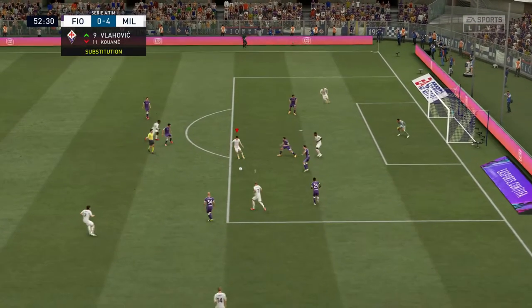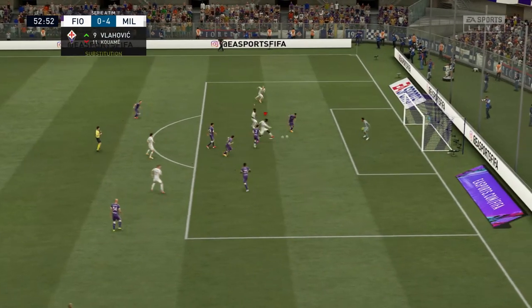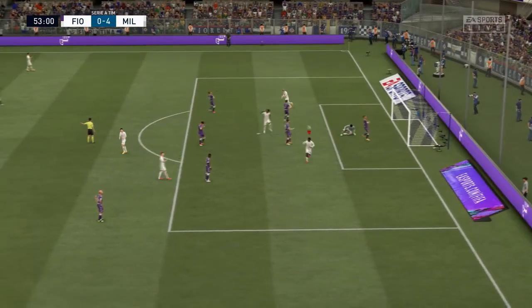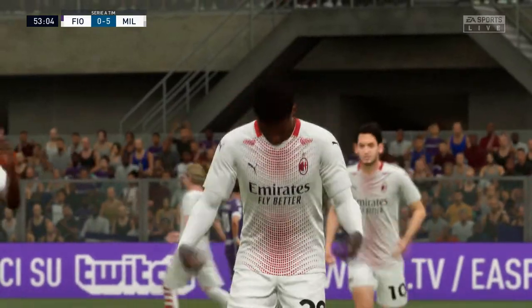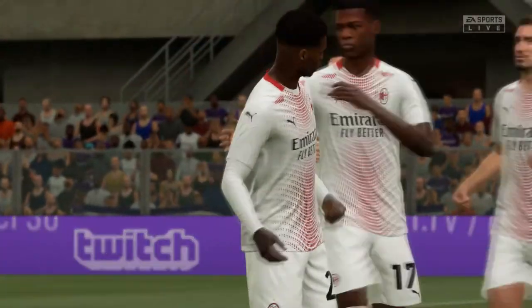Plenty of players waiting in the middle. Opportunity! A goal! We're really being spoiled! This is attacking football at its finest!